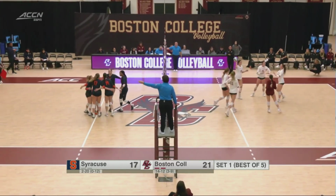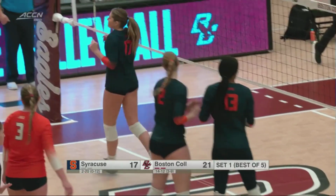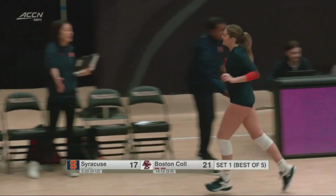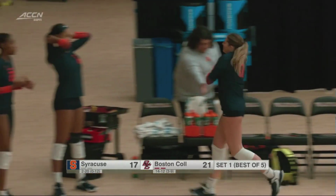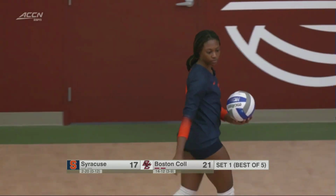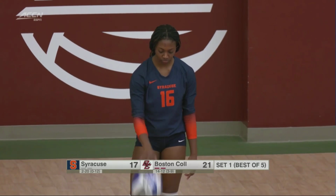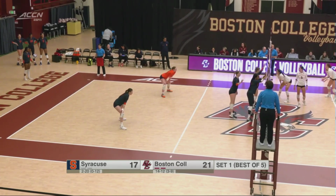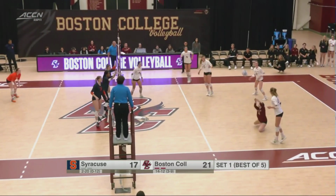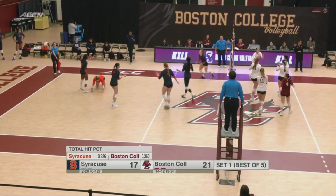points. Nice slide run there by Lauren McCabe, the converted middle. Second kill for the grad student out of Oregon. Brooking returns. Orange in need of a run here at the line. Short serve, handled well by Murphy. Jensen again, over the top of the block.